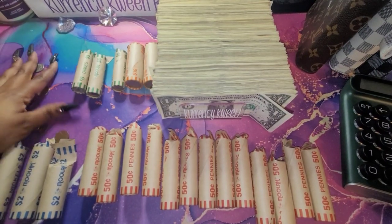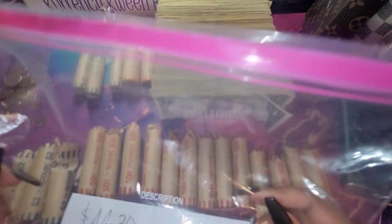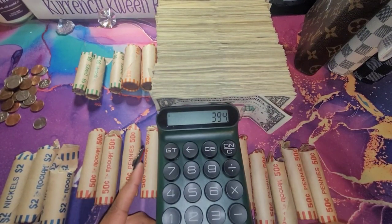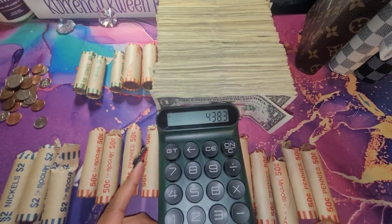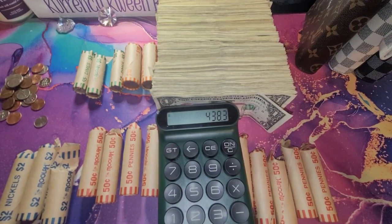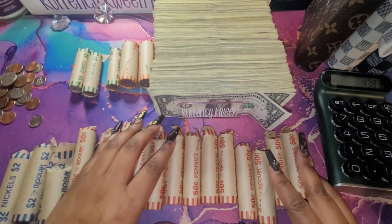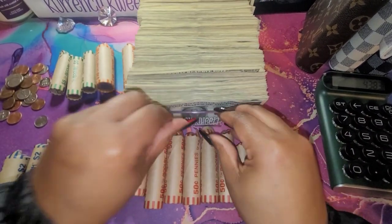So, what I have here, and I had to write on the bag because I didn't remember, it's a total of $44.30. So, I'm going to add that to my $394, plus $44.30. And that gives me a total of $438.30, y'all. I am so, so excited for this. Like, so very excited. Let me scoot this over.